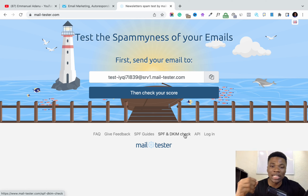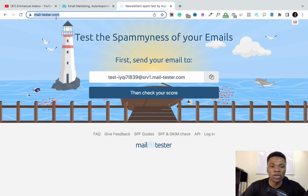Now, there are a lot of factors that could contribute to your emails getting into people's spam folder, and there is a lot of science behind all of this and how it works, but I just want to make it very, very simple for you to test the spamminess of your emails before sending out those newsletters. Here's what I do. I visit this website called mailtester.com, and on mailtester.com you can test the spamminess of your emails before you send out those emails.